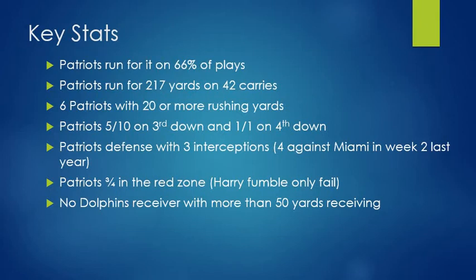And then the defense, it's about interceptions. That's the reason they're supposed to regress this year, is they're not supposed to be able to do the same turnover margin that they did last year, but they started off good today, 3 interceptions. They had 4 in their win against Miami last year, so they're going to have to keep that up. It's going to have to be timely turnovers, and that happened today.